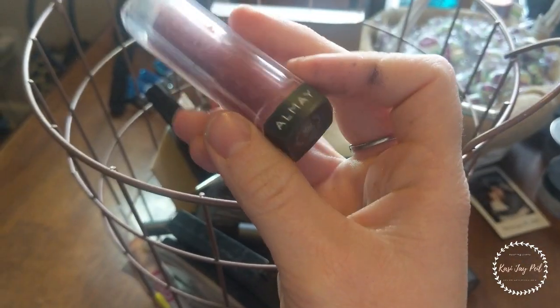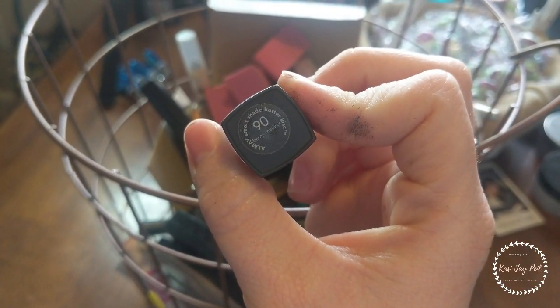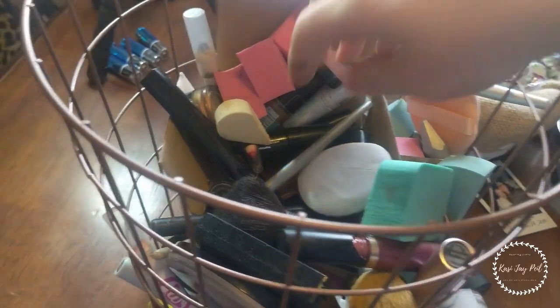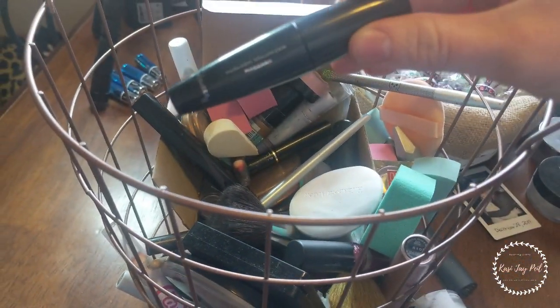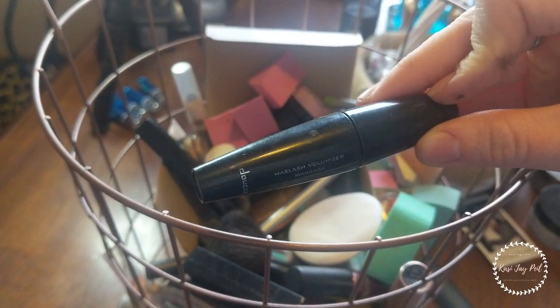This is so old. This is by Almay, and this is in the shade Smart Butter Kiss. And I really, really liked that. Here's another Lancome Hypnose Drama sample. This is a Duo Max Lash Volumizer. This one's dried out, so it's a goner.